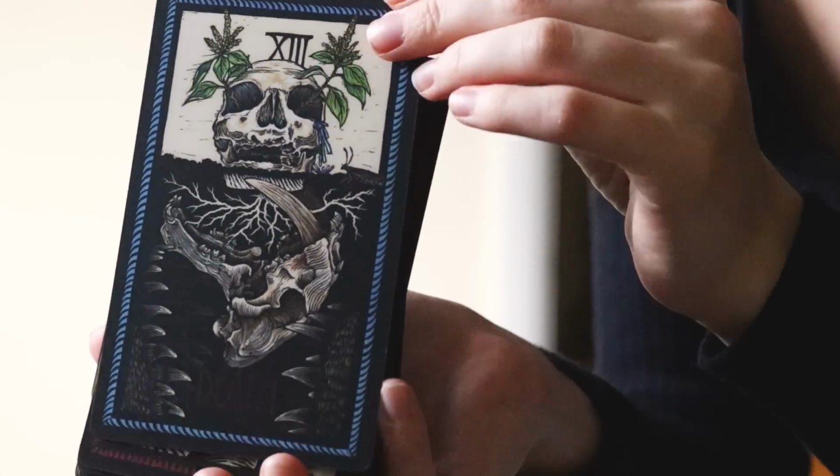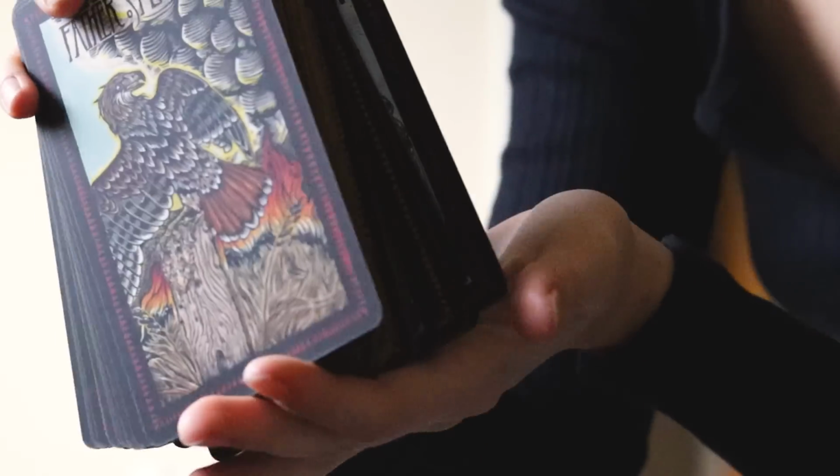It is by far one of the most beautiful decks that I own. And I think because of just how much work, respect, and love went into it, and how beautiful it is, these are all reasons why I feel so pulled to it.